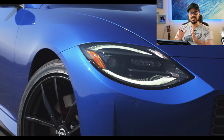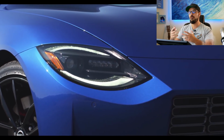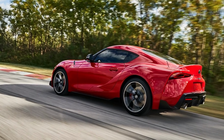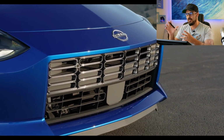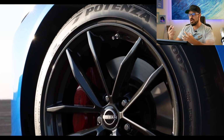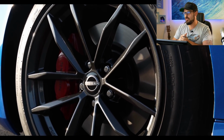There is no 0 to 60 miles per hour numbers yet, but you can be sure that it will be as quick or maybe even quicker because on paper it has more power than the Toyota Supra and it's a lot lighter than the Infiniti that has the same engine as this. So it will probably have the same 0 to 60 time as the Supra or even quicker. The Supra does it in 3.7 seconds.